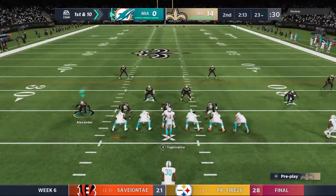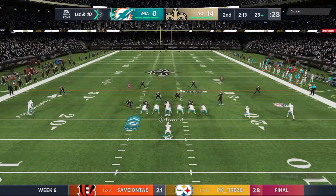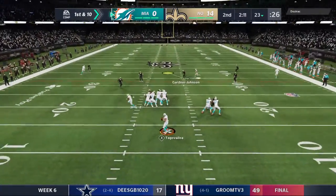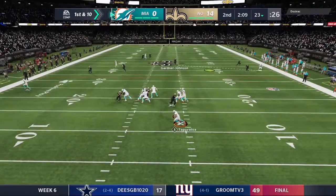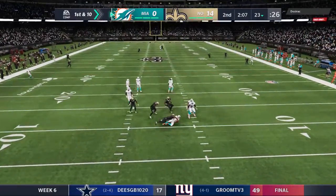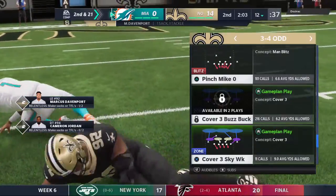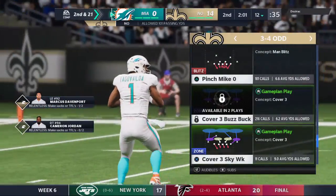The Dolphins at the line ready for their next drive. And last time, decent field position through the pick six. Obviously costly. But they can't afford to just bunker in now. And he's taken down here by the Saints. Credit that sack to Marcus Davenport.